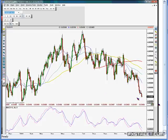But yeah, so euro pound. I would just really point that out here. That MACD is starting to move into some oversold territory. And as you can see, over the past year, we are nearing the lowest levels of the year.